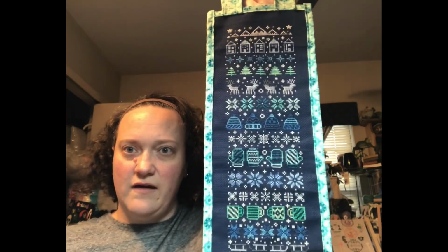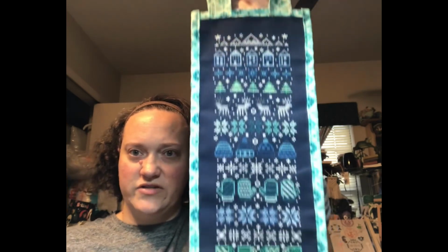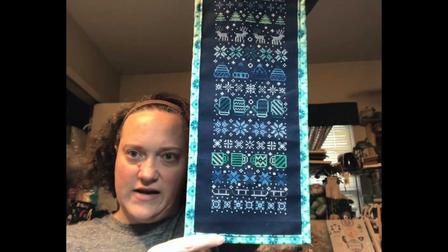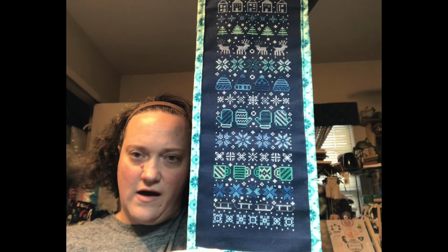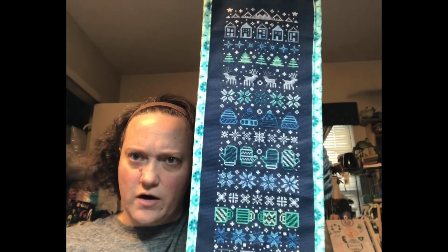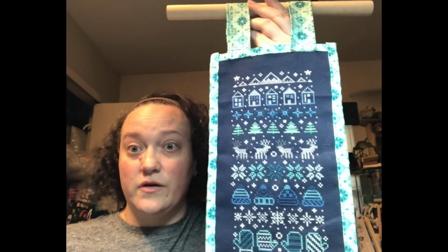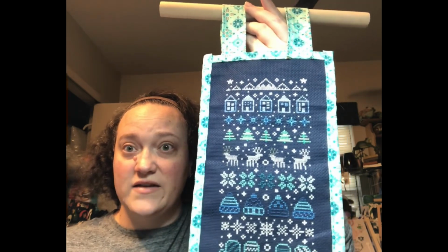And yeah, it turned out really, really cute. I'm trying to hold it back just so you can see the colors better, because that light tends to just wash the damn thing out. But I did want you to be able to see the darker colors too. So that was absolutely a great stitch.